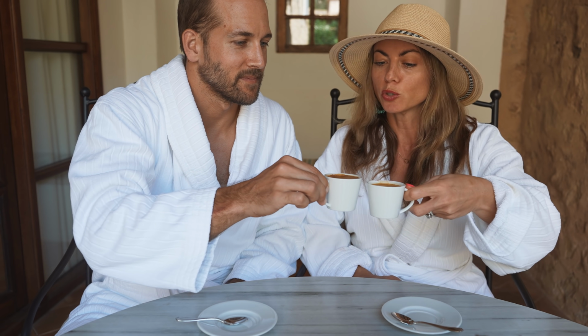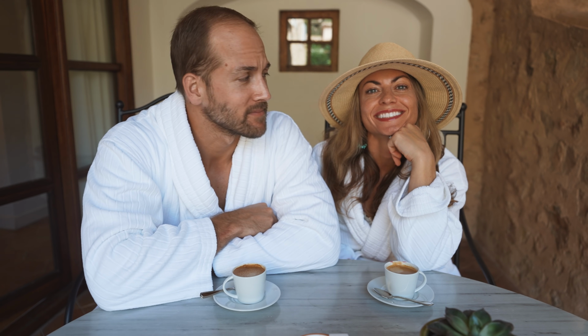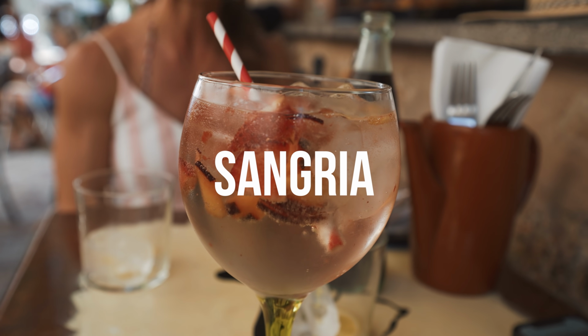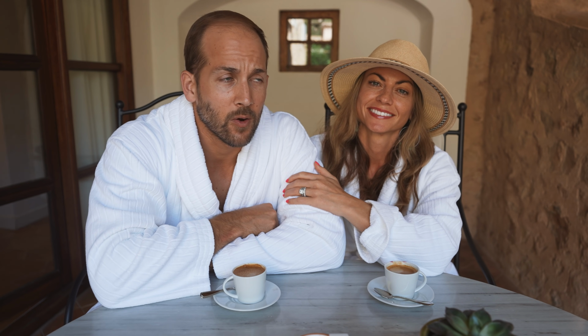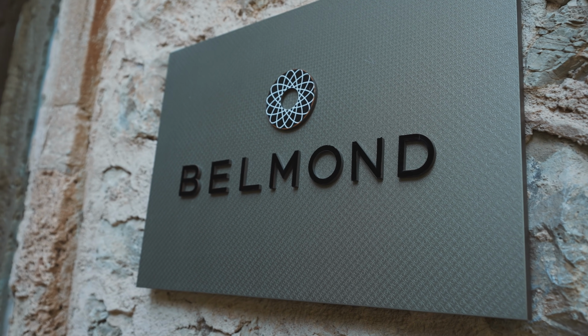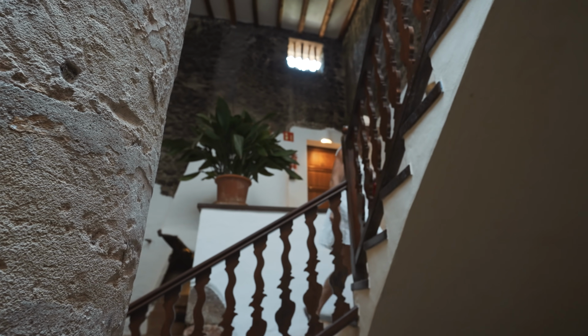Cheers. Salud. Good morning and welcome to Mallorca. This Spanish island is known for the sun, the sea, and sangria. So we are staying at one of the most beautiful and serene hotels in the entire world. We are at La Residencia. It is a Belmond hotel in Deia, Mallorca. And we'll show you a little bit of this hotel later.